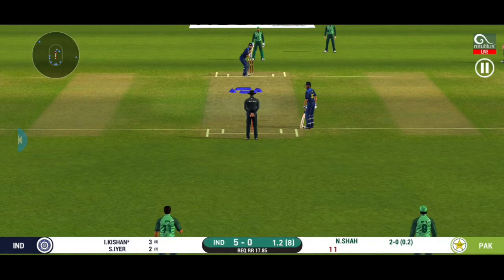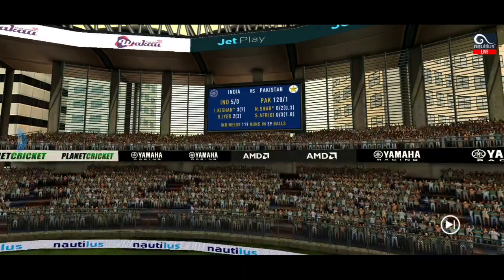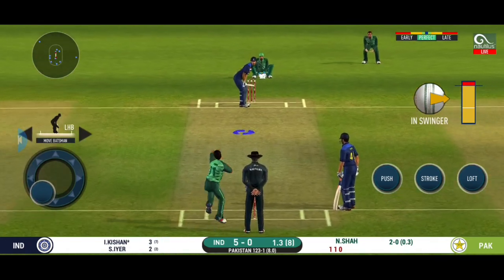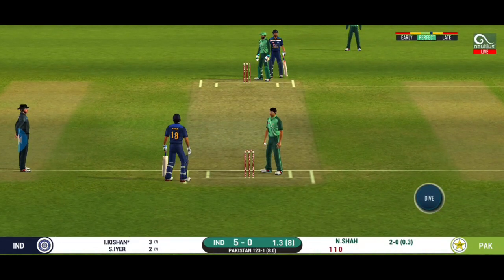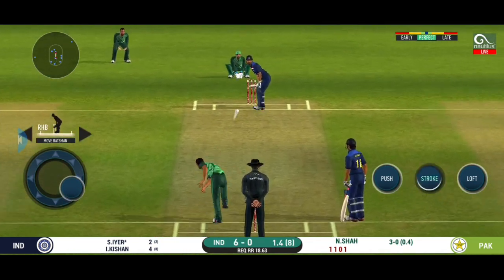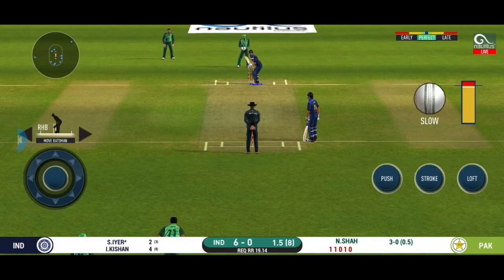Wonderful fielding. That will lift the spirits of the fielding side. Must have really hurt. Looks like there will be a lot of slow balls coming. That is excellent running between the wickets. He should look to get his eye in before trying something extravagant.